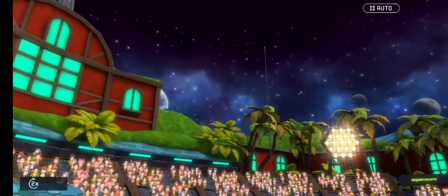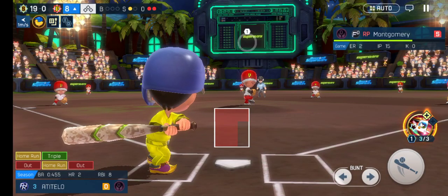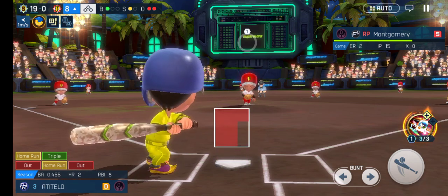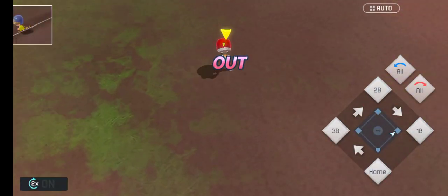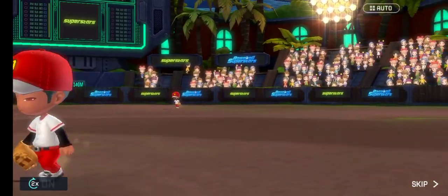The ball's hit to the opposite field. That's going to the left. Ball! Is the pitcher having eye problems? That's a hit. That's going deep to center. That's an easy fly ball. And that's the inning.